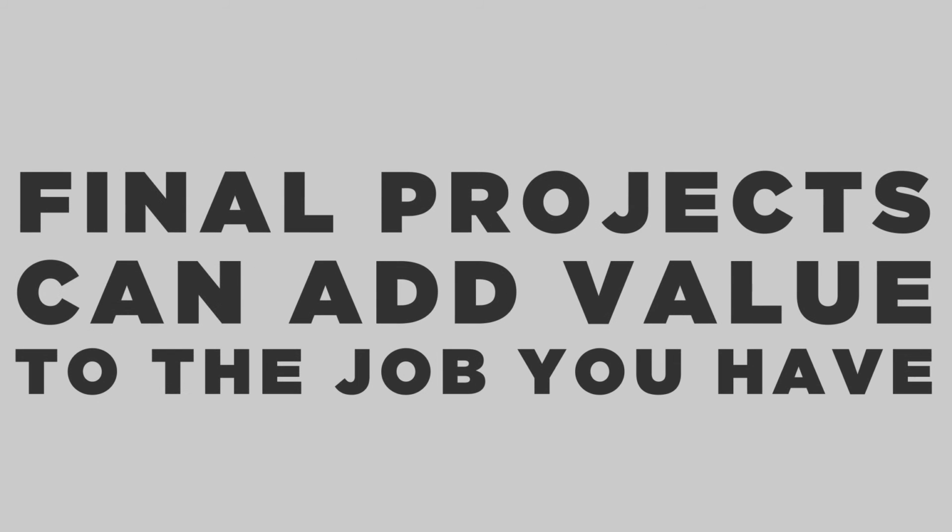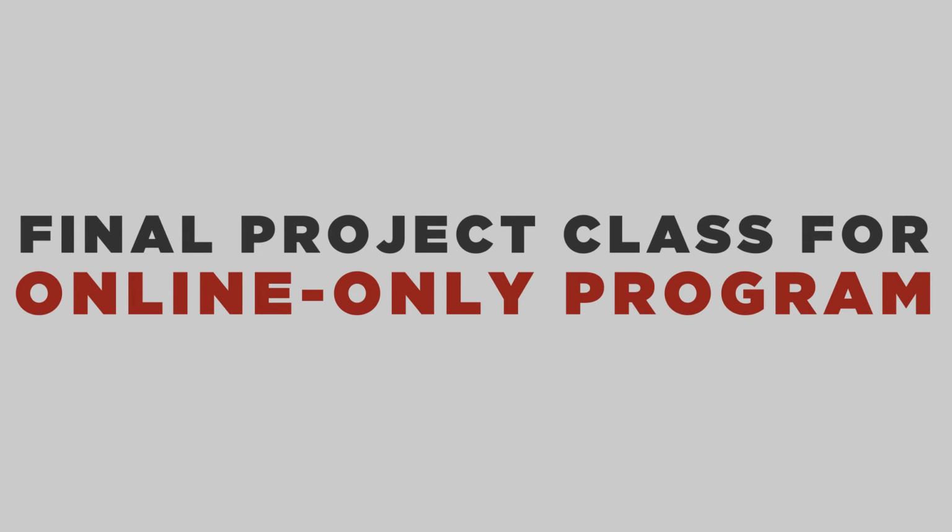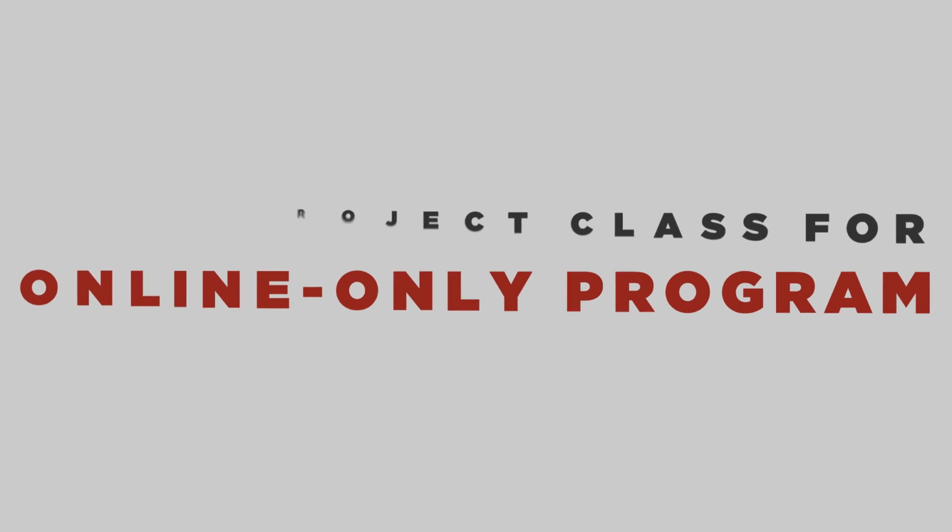Students who are employees of an organization are encouraged to complete the final project with their employing organization as a means of adding value to that organization. Students cannot, however, earn internship credit at an employer where the student is considered an employee. Students who enroll in the online-only program will have to enroll only in the final project class.